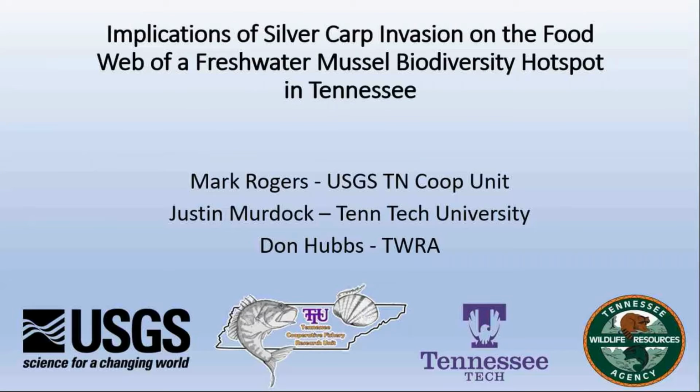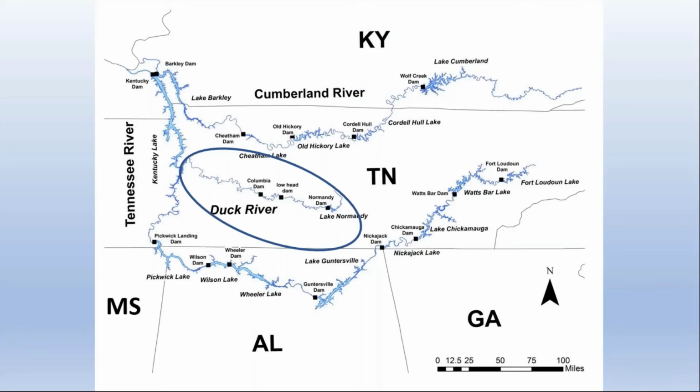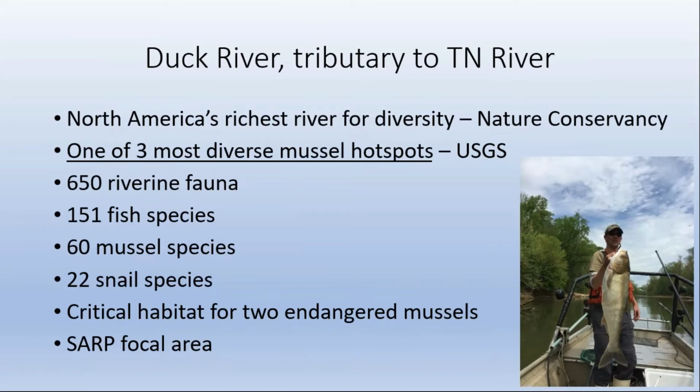And I'm going to tell you about a project, and this was funded through the Small Grants Program. And we wanted to know what are silver carp going to do to our freshwater mussels. So you can go ahead. And again, this is through the Small Grants Program. This was, I don't know, Cindy might remember, maybe a $15,000 project. I want to focus on a tributary to the Tennessee River, the Duck River.